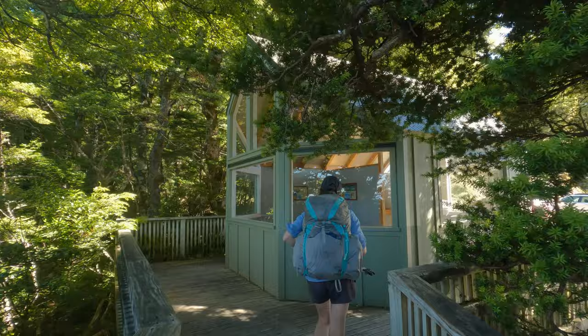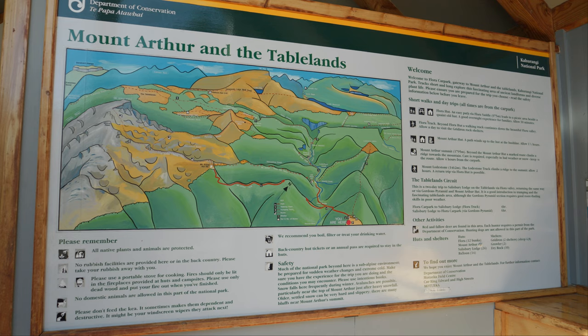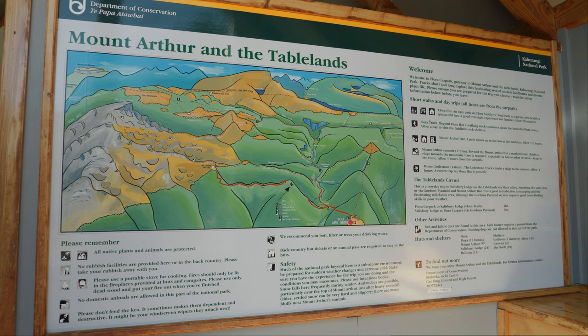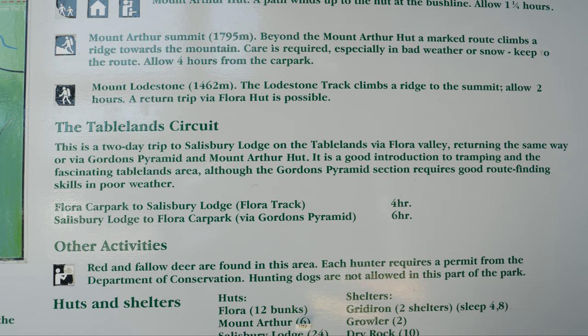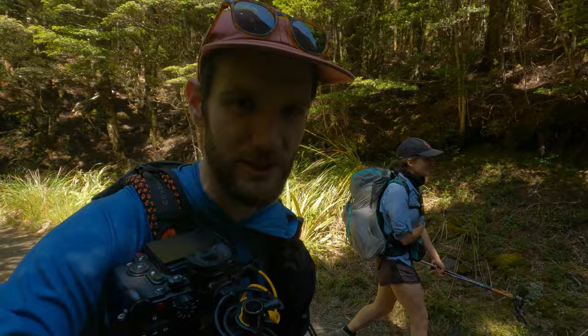We're up in Kahurangi National Park and we're tackling the Tableland Circuit. Really looking forward to this one. We're planning on spending two nights up here, one at Salisbury Lodge and another at Mount Arthur Hut. But depending what we do tomorrow and what the weather is like, it might end up just being an overnighter.